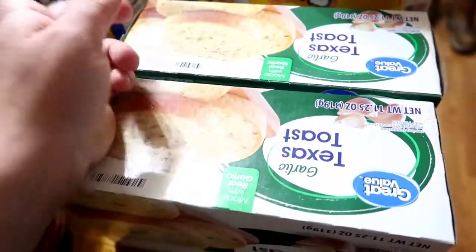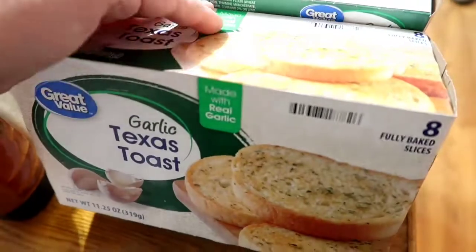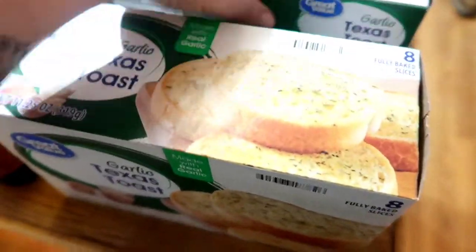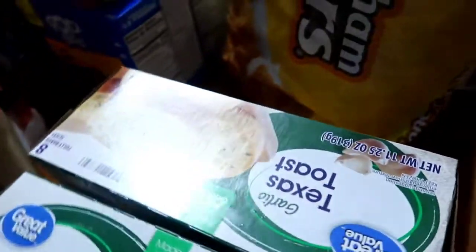And then I just picked up 2 boxes of Texas toast for the freezer. I found out last week whenever we made chicken Alfredo that this is something that I didn't even think to put in my freezer. So I went ahead and picked up a couple boxes just to have them on hand in case we decide we're having pasta and we want some Texas toast.